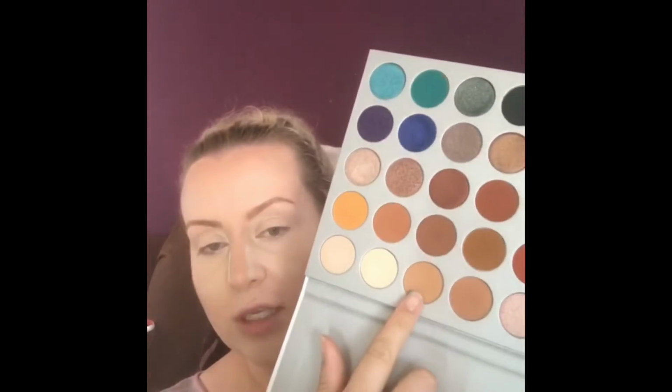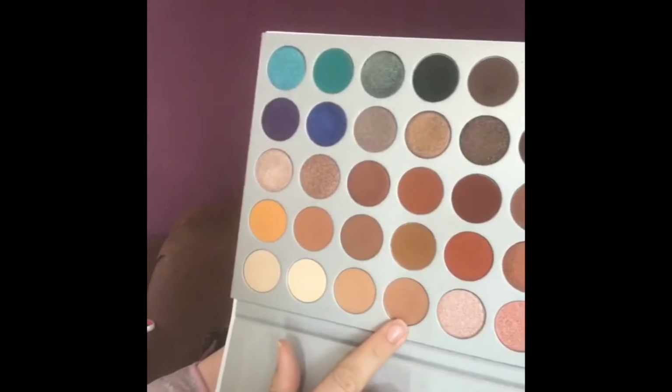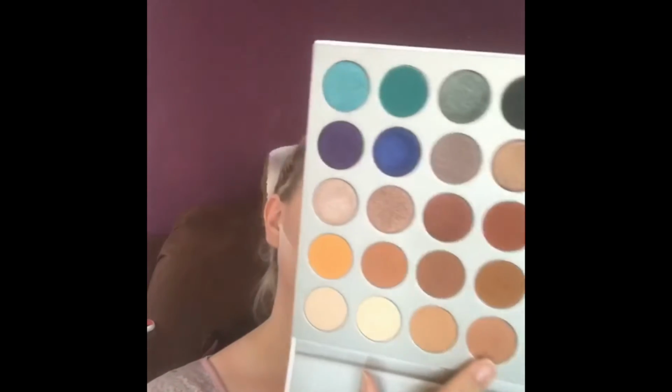Eyebrows done, just done my usual routine, and I'm going to throw a little bit of eyeshadow on, but again, not much. Jaclyn Hill palette, going in with this one first, and then this one. Silk Creme and MFEO, I think they are. It's done in a weird way, so I never know what the names are.